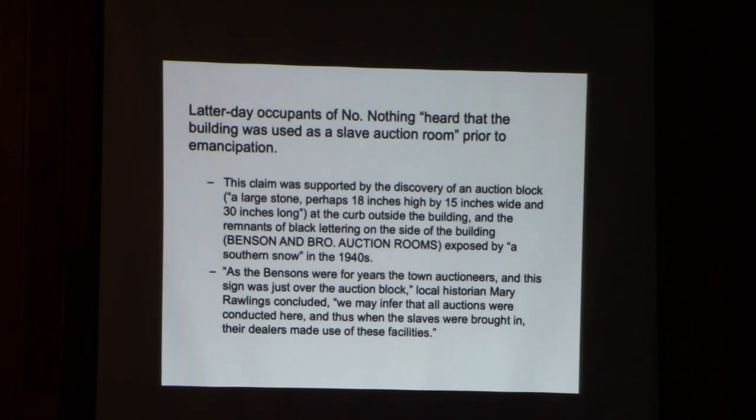People had heard that it was used as a slave auction room, that that same building that Jones owned was a slave auction. Jones was not an auctioneer, but Benson and Brothers were. Jones was in the same building with Benson and Brothers auctioneers. And the auction block, and the sign for the auction room, was exposed by a southern snow in the 1940s. As of the 20th century, there was some understanding that this was the site of slave auctions.